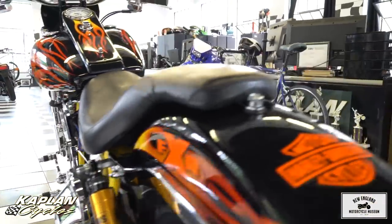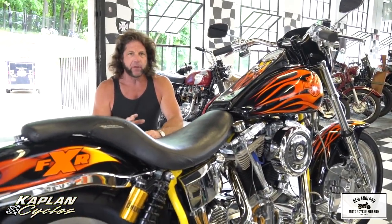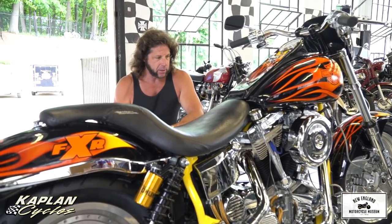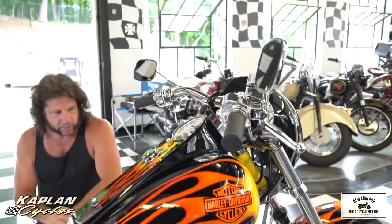I had a brand new Dyna S. That was my daily rider last year, Harley Davidson Dyna S. This is the only FXR I've ridden that I felt was on point with performance with the new Dyna S, as far as the way it handled and everything. So I think that has a lot to do with the type of suspension that's on it and the frame.